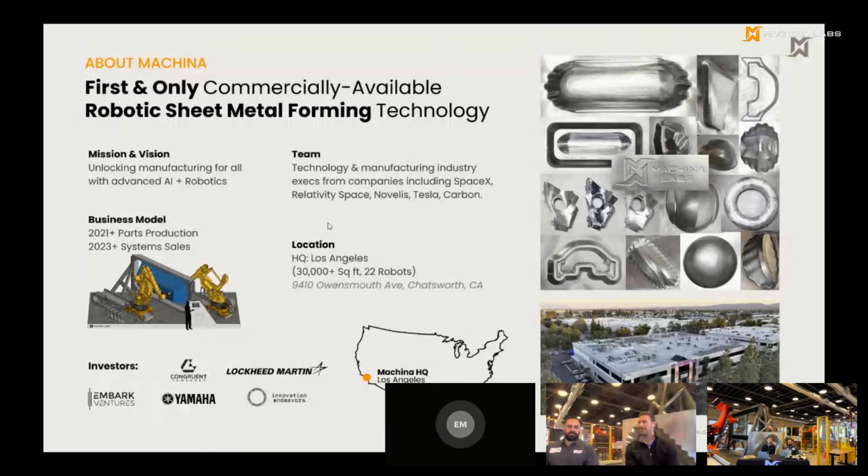We are right now close to 60 people. Our headquarters is in Los Angeles, California. You can see the picture down in the right corner. We have been working with a lot of customers in the aerospace defense space, forming big sheet metal parts from rocket fairings to satellite tanks to composite molds for drones, which Alex will be referring to. We have 22 robots deployed in our current facility. It's a 30,000 square foot facility. Excited to expand the type of customers, the type of products we're working on.